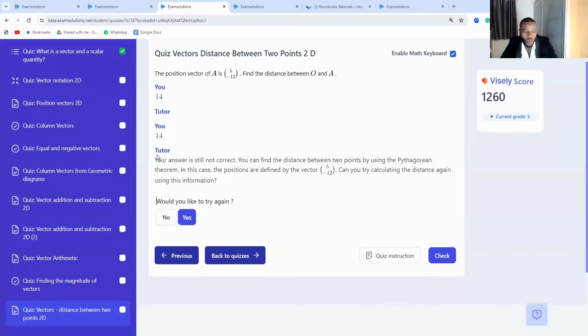Okay, so what the tutor tells us is that your answer is still not correct. You can find the distance. So I assume my Wi-Fi bugged out there, and what it probably would have told us is that our answer is close. We've programmed these AI tutors to be super positive and try to understand where you went wrong. You can find a distance between two points by using the Pythagorean theorem.